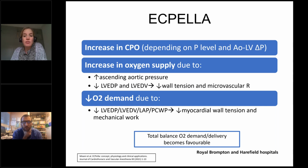Because we are directly draining from the ventricle and returning blood into the ascending aorta, I'm sure that you have already guessed that the pressure in the aorta will increase dramatically in patients on Impella as soon as the Impella starts functioning. And that will cause an increase in the oxygen supply because we increase the ascending aorta pressure, so your coronaries will be well perfused. And because you are actively draining and unloading the left ventricle, you will cause a direct reduction in the LV EDP and the LV EDV, the left ventricular end diastolic pressure and volume.